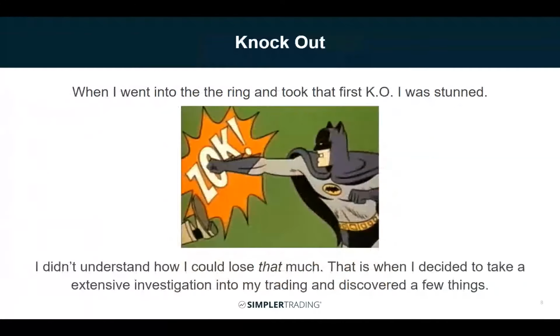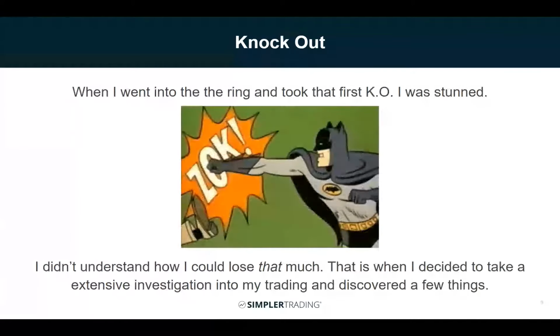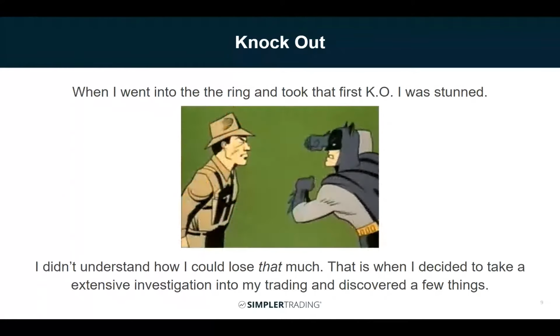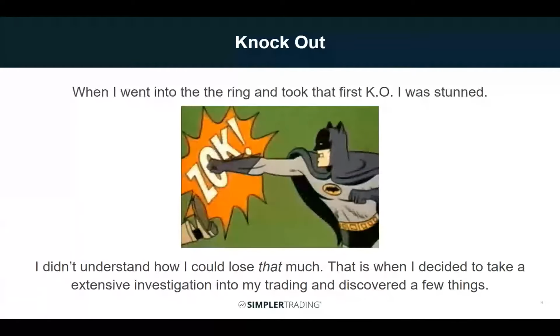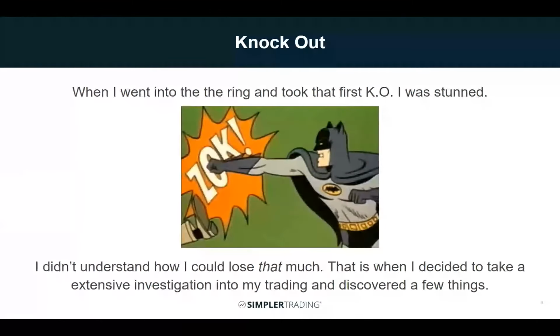So it's happened to a few of you as well. So maybe this happened to you as well, hopefully not. But I know that when I went into the ring and took that first knockout, I was stunned, right? When I took that first loss in my account, I was just shocked. I didn't understand how I could lose that much money.